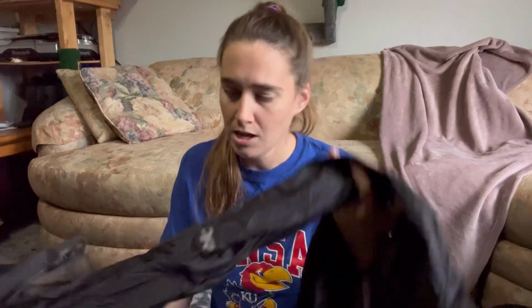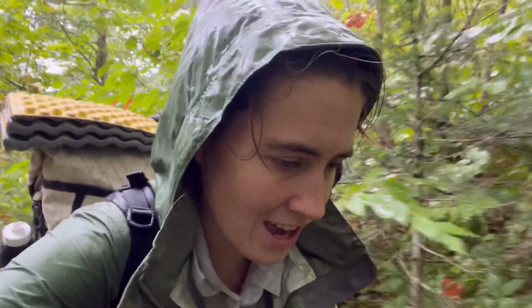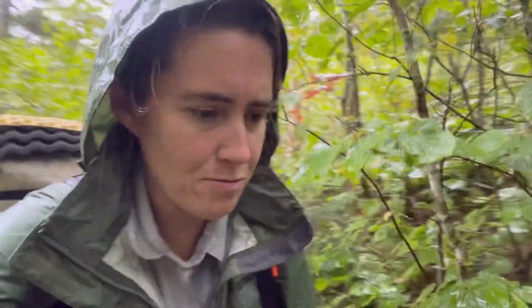As far as rain gear though, my Marmot rain jacket and Outdoor Research rain pants. This pretty good. Like, at the end of the day, some water's gonna get in somehow.